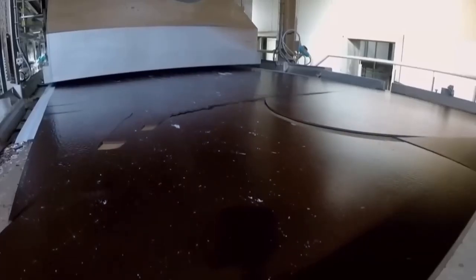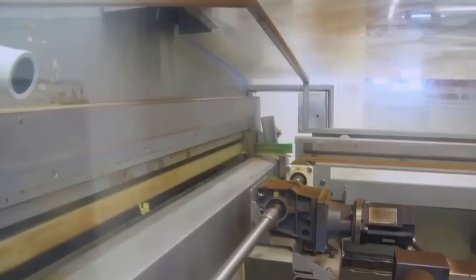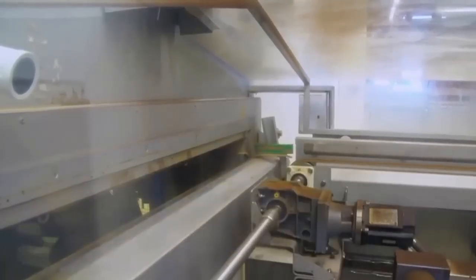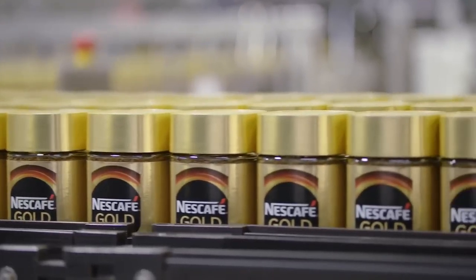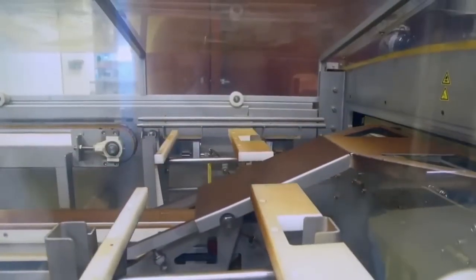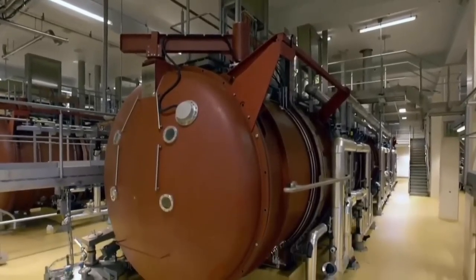Workers must wear thermal clothing to protect themselves from the Arctic temperatures of minus 50 degrees Celsius. As the liquid coffee moves along the conveyor belt, it receives a blast of cold air. It only takes 2 minutes to solidify, becoming a solid sheet of frozen coffee about 8 millimeters thick. Next, it goes into a crusher that breaks it down into frozen granules ranging from 2 to 3 millimeters in size. The granules come out of the freezer on shallow trays, each containing 15 kilograms, enough for 75 jars.